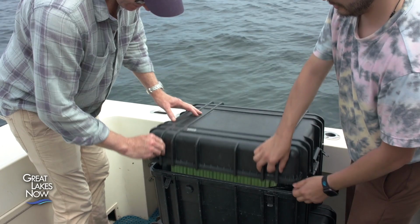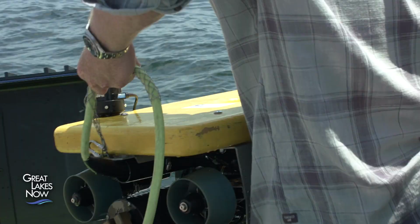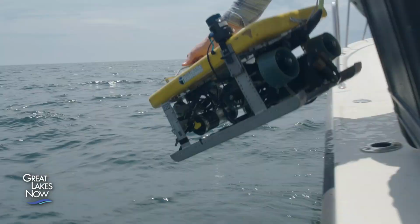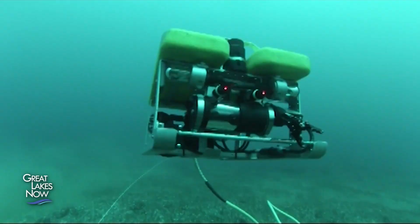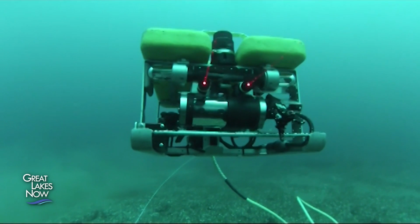Jake gets hooked up to a 500-foot cable, and then is sent overboard to do some exploring. There he goes. See you, Jake. You don't want to come back. ROVs like Jake are an important tool for giving researchers an up-close view of wrecks and other underwater features.